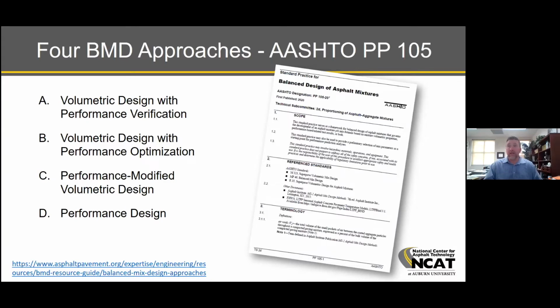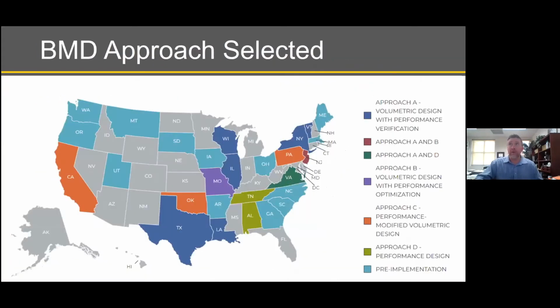And so again, this is listed out in PP 105. There's a couple other resources out there. There's a further discussion that you can find on the NAPA BMD resource guide website. I've listed the link there. I think Molly's going to send out some of these links to those of you that give you some resources that we kind of recommend there. But that's another great place to go read some more about those different approaches.